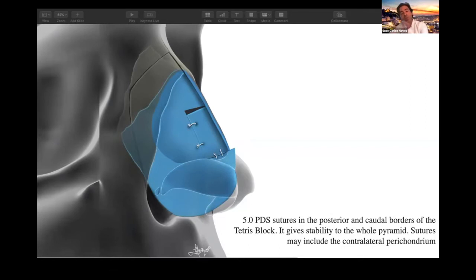And more than that, we add another new thing. You stabilize it in another axis. So you have two-axis stabilization. And we're talking about the lateral wall. The lateral wall doesn't stabilize anything. But because you do this vertical suturing, you are controlling also the axial axis. So you control the coronal and the axial axis. So this is another positive aspect of this technique.